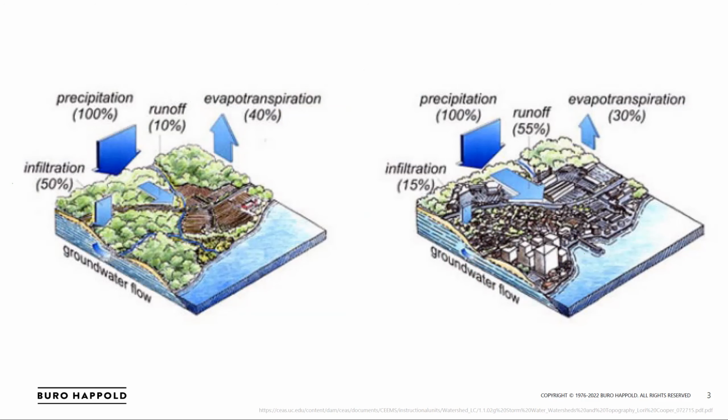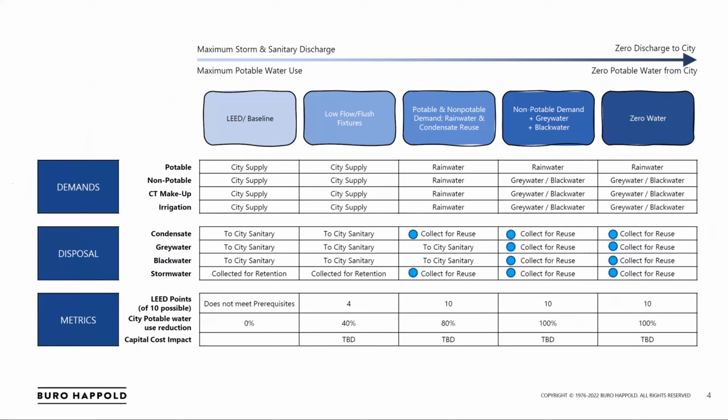So another way of looking at that is the difference between the left-hand side of the screen being part of that natural water system, and on the right-hand side of the screen, an urban system where the same amount of precipitation is coming down to the site, but a lot less is infiltrating and a lot more is running off. And that has a huge impact on the natural water systems and the way in which they are or are not circular.